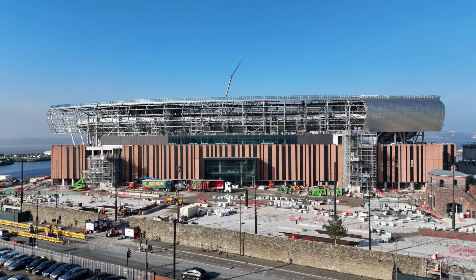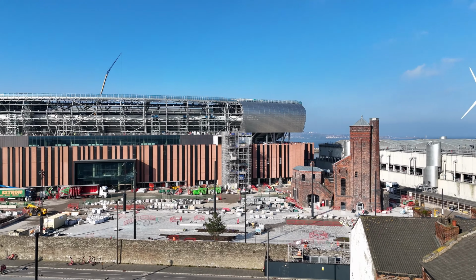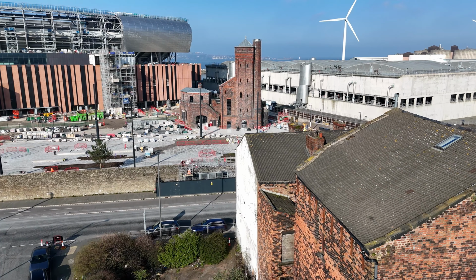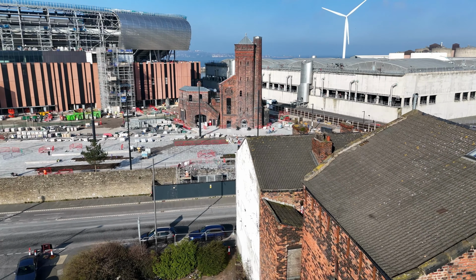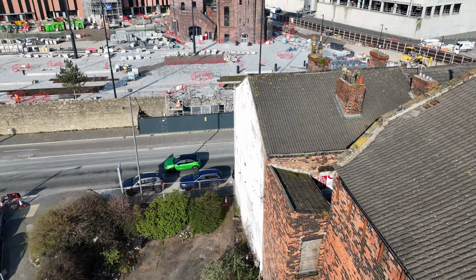It's Wednesday the 6th of March 2024 and as you can see I am back at Bramley Moore Dock, home of the new Everton Stadium. So we'll see what today's progress is. Okay, I'm going to start, since I could see it from where I'm parked. I will take a look at them working on this wall.